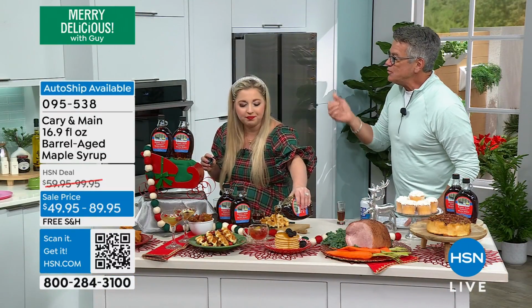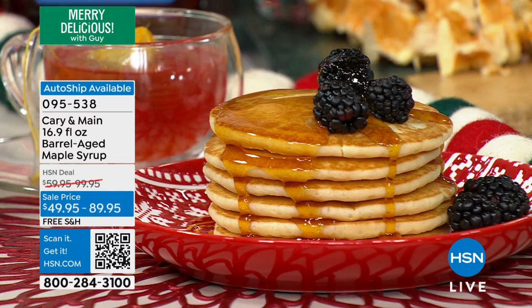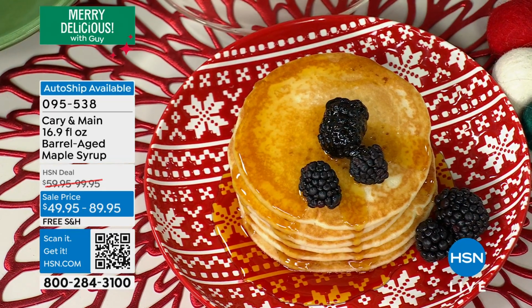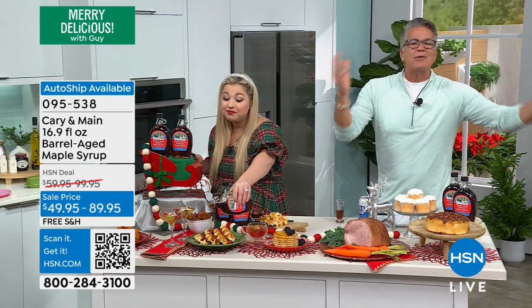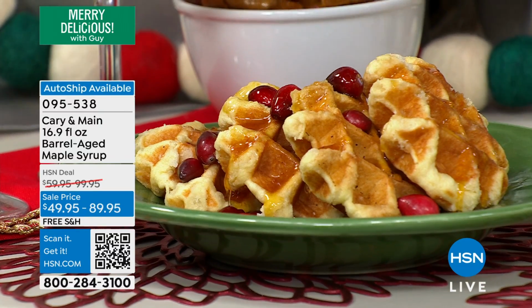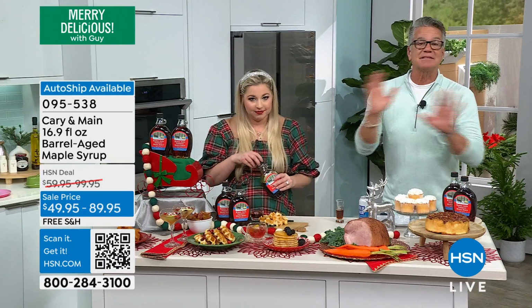Oh, yeah. I use it. I'm doing a video tomorrow and I'm making pumpkin cheesecake. One of the ingredients is Cary in Maine maple syrup. I put it on my sweet potatoes for Thanksgiving. Of course, it's great on pancakes and French toast and waffles. It is liquid gold. I can't say enough about it.